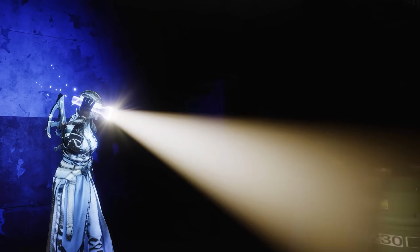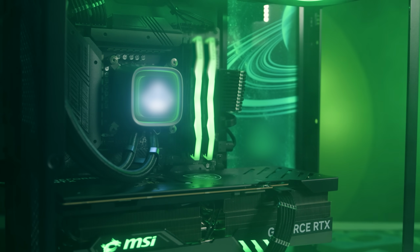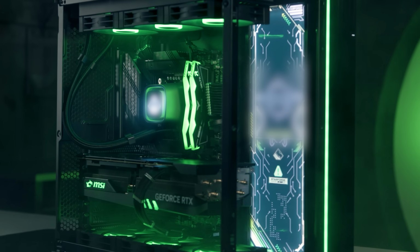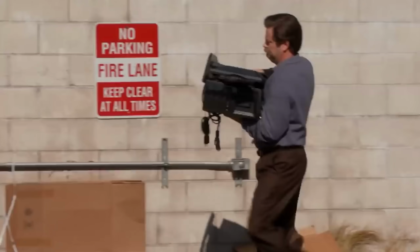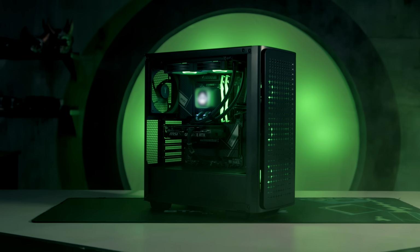Now, let me just say, when it comes to choosing a monitor, for some reason, this is a piece of hardware that gets overlooked when it comes to choosing your gaming setup. Like, no lie, so many people focus on the GPU, the CPU, the case, the RGB, and then all of a sudden we get to the monitor, and it's just some random monitor that gets thrown up there, which completely defeats the purpose of having a powerful rig.